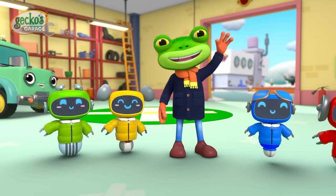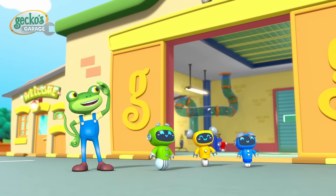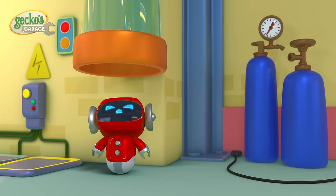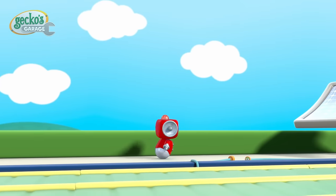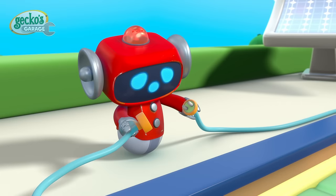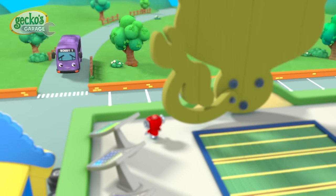Goodbye, everyone. Welcome back to Gecko's Garage. It's a lovely sunny day. So Red's heading up to the roof. He's going to finish fitting our new solar panels. They'll soak up the sun's energy and turn it into clean power for the whole garage.